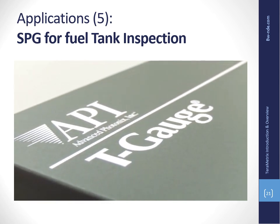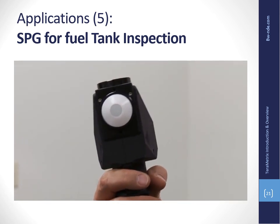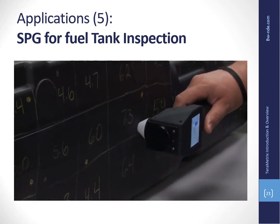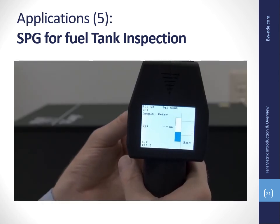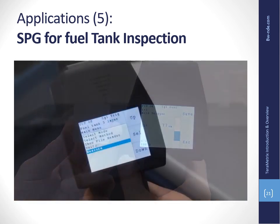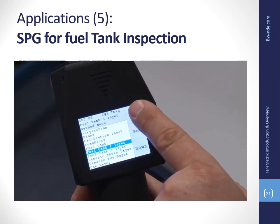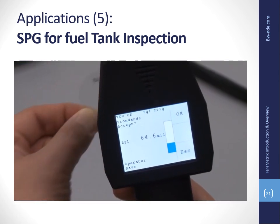Based on the robust T-Gauge industrial measurement platform, the SPG sensor head provides a simple and versatile alternative to ultrasound. Able to perform measurements that ultrasound cannot, it also does not require a coupling medium and is able to travel through air. The terahertz pulse reflects from each product interface, and the time between these reflections is a measure of the layer thickness. The specifics of the product, such as how many layers it has and the layer properties, are defined in a measurement recipe and can be selected from the touchscreen on the handheld tool. The SPG can measure layer thickness to 10 micron precision.